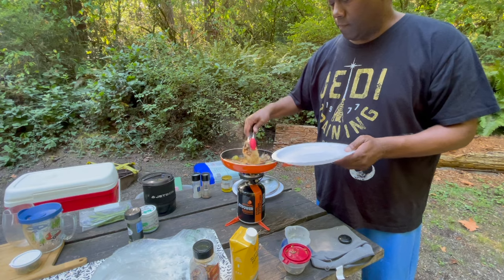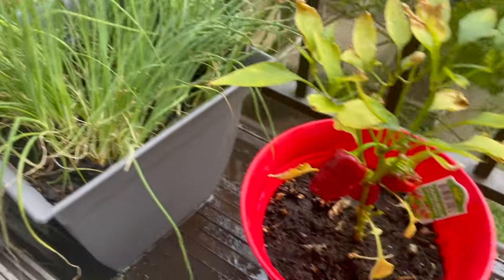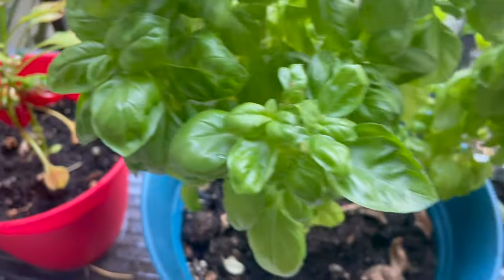It is time to finish off the chicken. We're gonna take it off the flame, put it onto a plate, pour that sauce all over it. We'll finish it with a little basil, also from my garden.